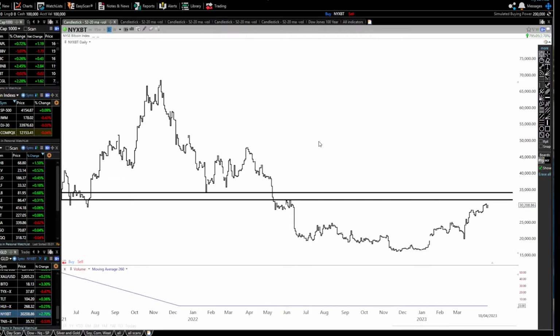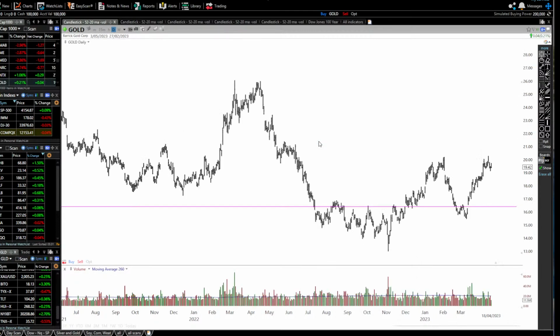I'm very bullish on the gold mining stocks, guys. Not all gold mining stocks, but stuff like gold itself. I'm actually in gold myself. There's this sort of purple line here. That's actually where my break-even level is for this. This is a long-term buy and hold.